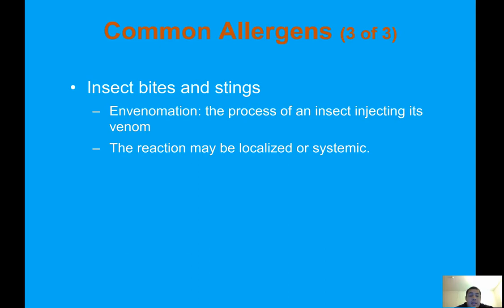So insect bites and stings. Envenomation is the process of an insect injecting its venom. The reaction may be localized. Basically, wherever the bee or whatever stings you, it is going to be localized to that area. It's not going to spread. Or systemic, where it's going to be all over the body.